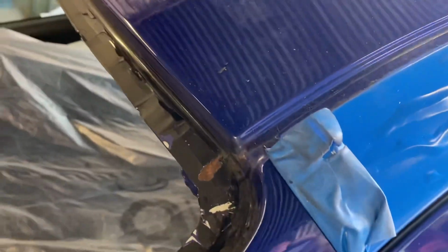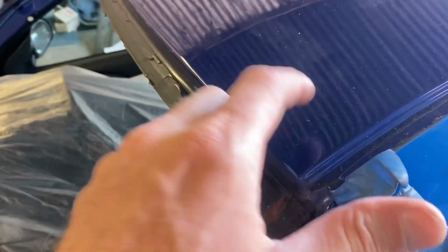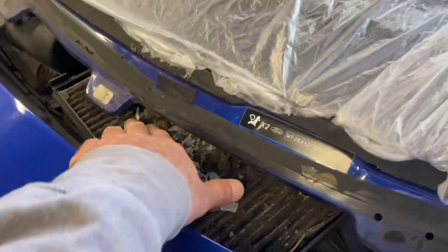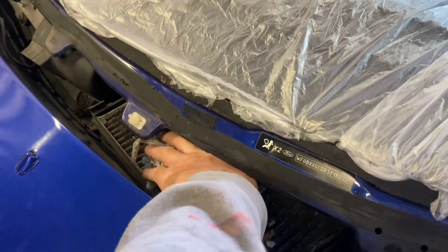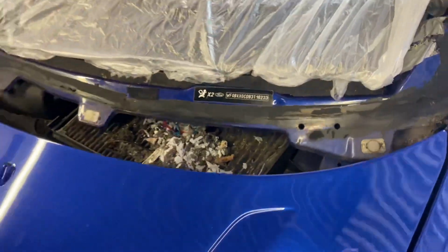So on inspection, from removing the old screen, you can see the top last part of the roof skin will be coming off anyway. Slight bit of minor corrosion. He's going to need himself a new carbon pollen filter because that is absolutely stinking, as you can see. So please get that done. I think there's one in the boot.